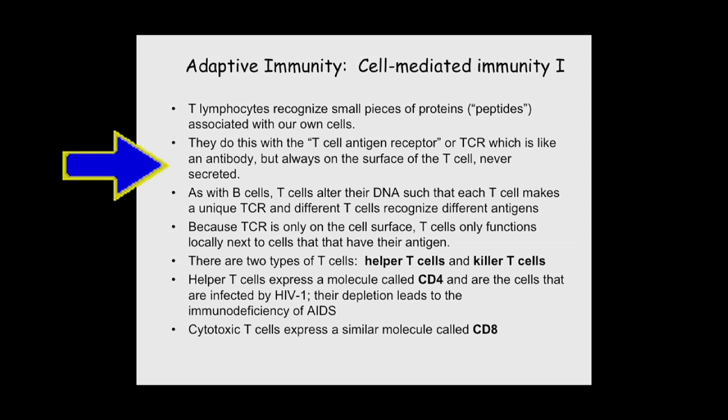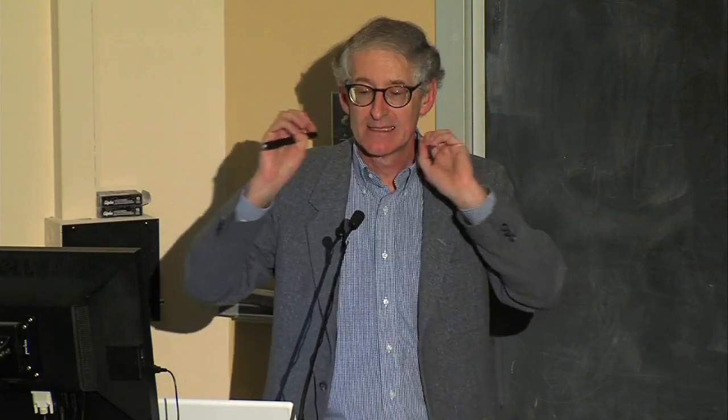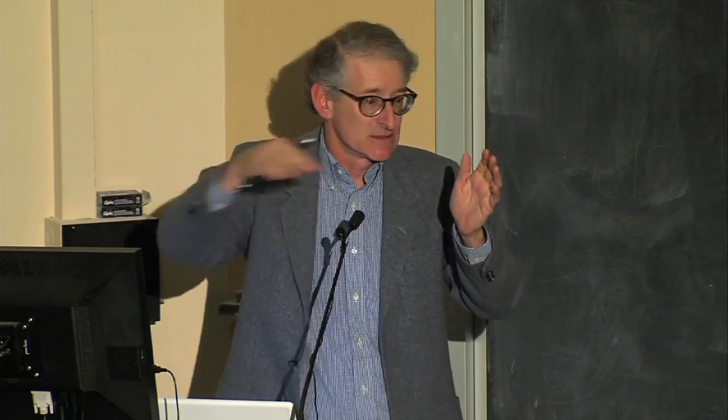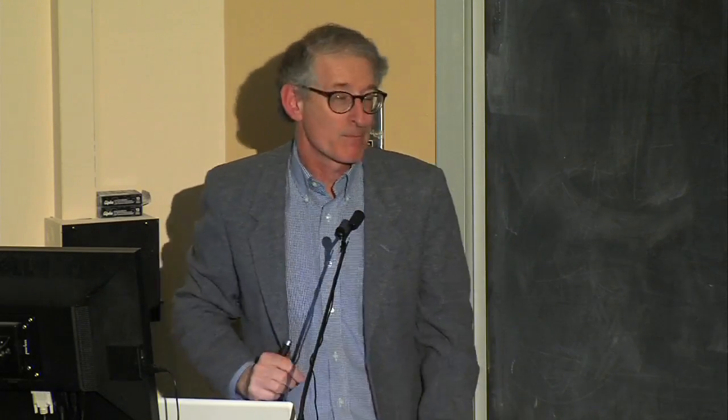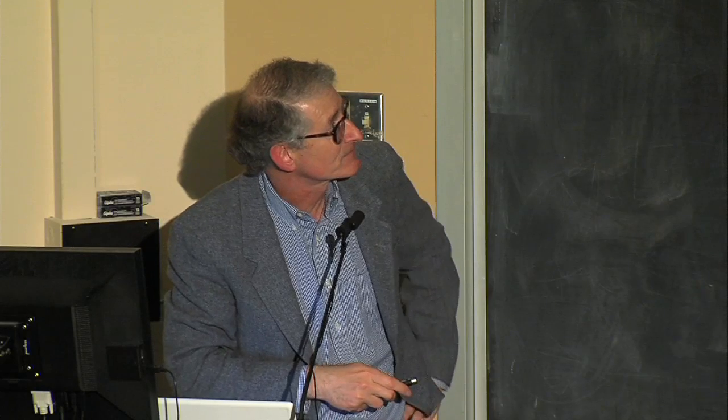However, it's never secreted. It's always on the surface of the T cell. The T cell never secretes it. It doesn't float around. It's always stuck to the T cell. And that's because the T cell is always acting locally. The antibody can act all over the body. The T cell is only acting locally because it's going after the infected cell. So it doesn't want to get away from the fact that I'm here and you're here and I'm going to attack you. That's the idea of the T cell.